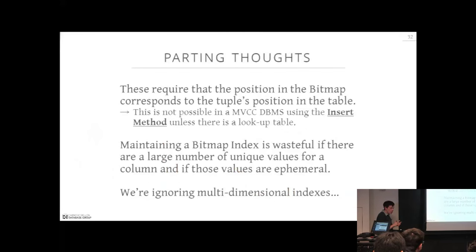Okay, so to finish up about OLAP indexes, the one thing you should be mindful of, and we'll talk more about this next class, is that all these schemes assume that the position of a tuple in a table is fixed throughout the life of the tuple. Meaning if I get inserted at position 5, no matter if I come back and get updated again, I'm always going to be at position 5.